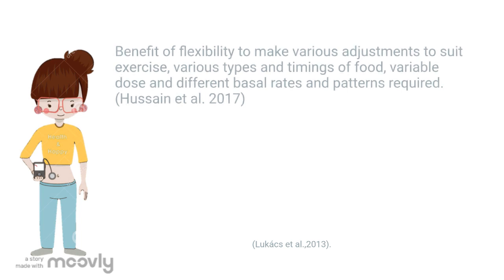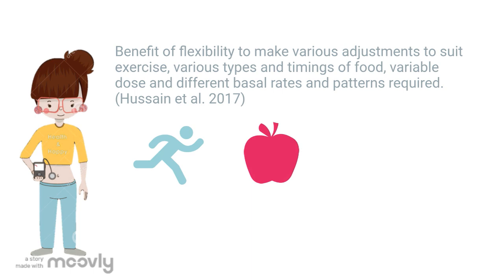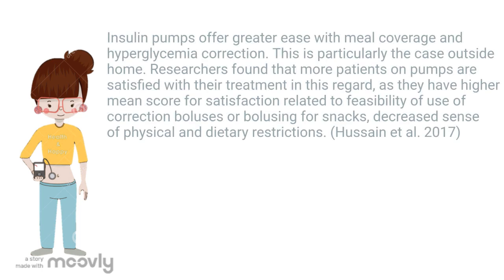You would have the benefit of flexibility to make various adjustments to suit exercise, various types and timings of food, various doses, and different basal rates and patterns required. Insulin pumps offer greater ease with meal coverage and hyperglycemia correction. This is particularly the case outside home.